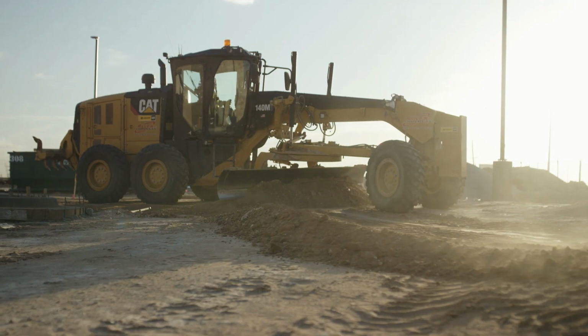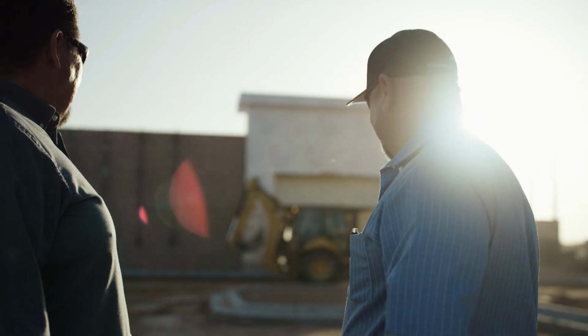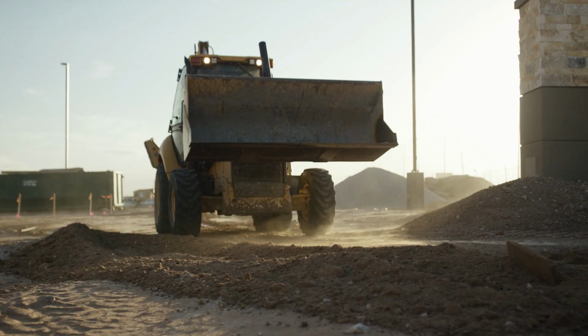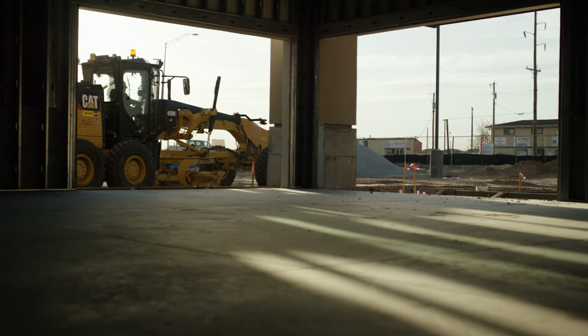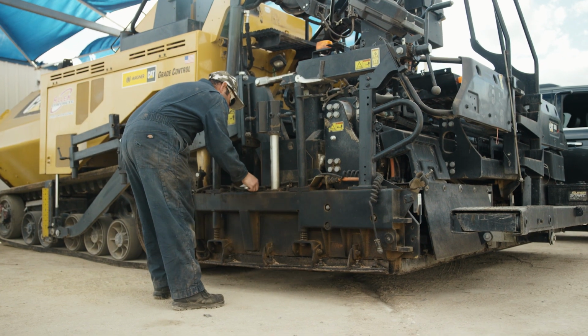CAT is absolutely a partner in our business. So I started with the 14M3 motor grader. We got the CVA with it, and that was my first piece of equipment that I started the program with. The downtime is a lot less. The pieces of equipment are running at their finest at all times, so there's a lot more production done. And after that, I just put the CVA on every piece of CAT equipment that I own.